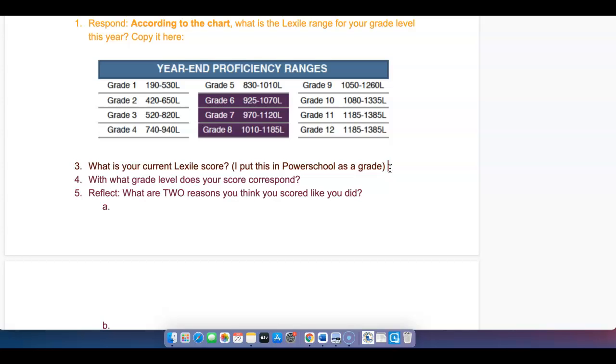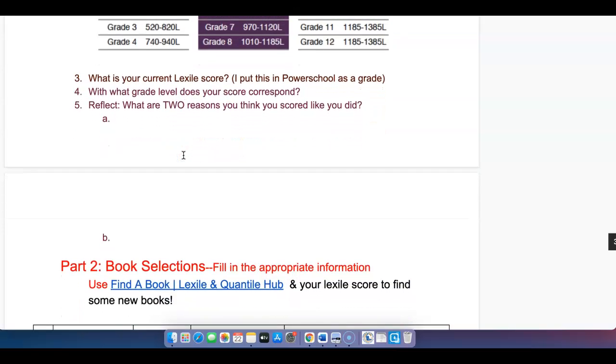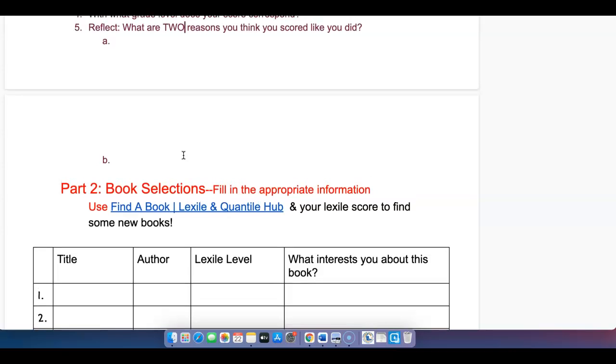Let's pretend that my score was 900. This would put me at a grade 5 Lexile. Now let's pretend that my score was 985. This would put me at grade 7. Now we'll pretend that my Lexile was 1245. This would put me at the beginning of grade 9, but 1245 would also go to 11 and 12. Now these go up, I believe, up to 1380 in 90 or 1400. Once you're in college, nobody pays attention to this. Now tell me what 2 reasons you think you scored like this are. This is based on your iReady test.